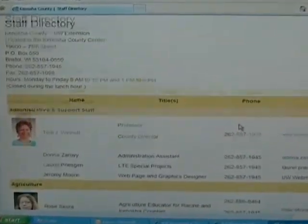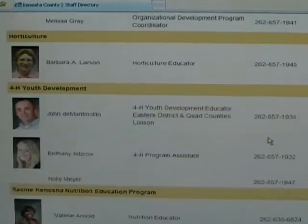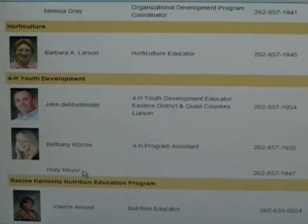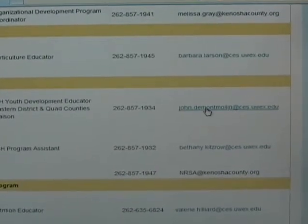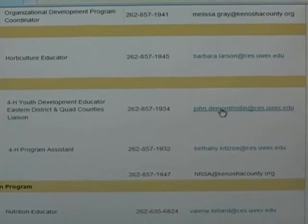So there's a lot of different people who work here, but we're going to scroll down and find the 4-H people. There they are, 4-H Youth Development. There's John DeMont Mullen, Bethany Kitzero, Holly Meyer. So here's all their contact information. John's phone number, Bethany's, John's email. Just click on that link and there'll be an email that you can send to him.